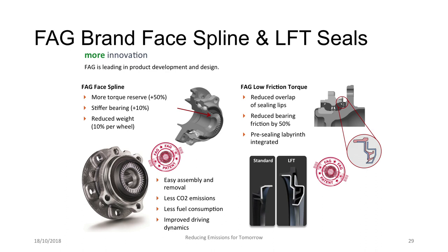Because it's a larger diameter, we can actually transmit more torque through there, up to 50% more torque. Also, we don't have a drive shaft going through the middle. Because we don't have a drive shaft going through the middle, we've managed to cut off like 4 or 5 inches of drive shaft either side. That is helping to reduce the weight on the vehicle.